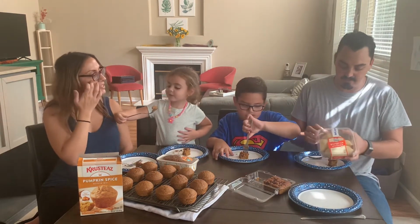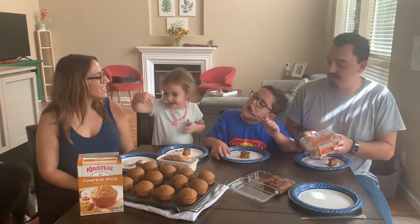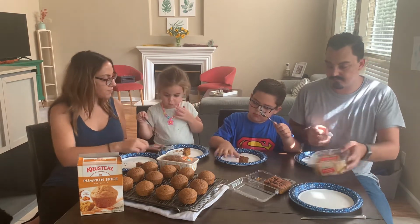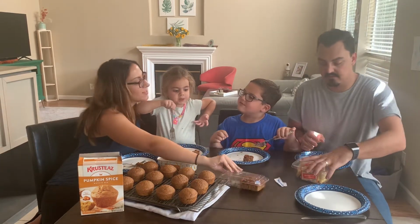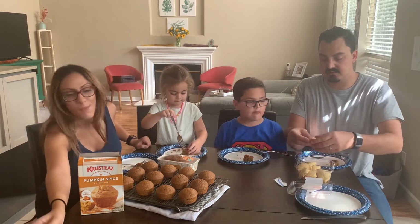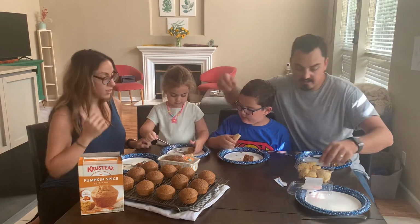Okay, so next we're going to have... Okay, let's save some room, guys. We've got a lot to try. Yeah, let's move it off to the side so we can get ready. That looks really good. Okay. Perfect. So we'll just split these in half like this. So Leo half, Libby half.